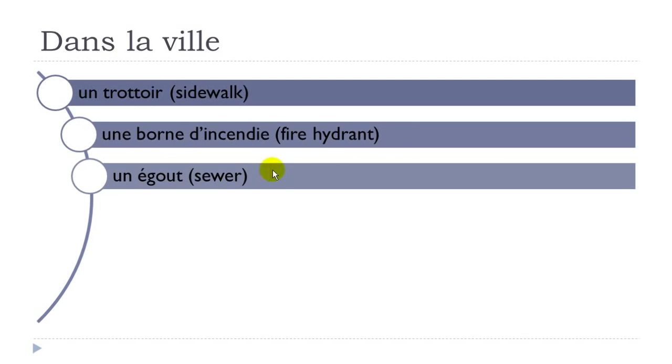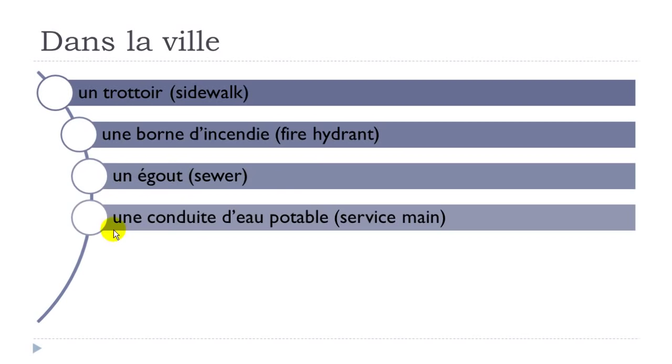Un égout. Okay, little link between the two. Final T not pronounced. Un égout. Une conduite d'eau potable. Final E here and here are not pronounced. And then when you combine these three vowels, E, A, U, you get the sound O, only O, okay? Une conduite d'eau potable.